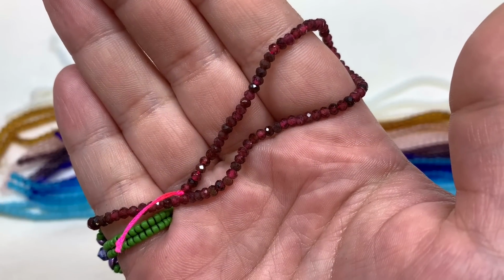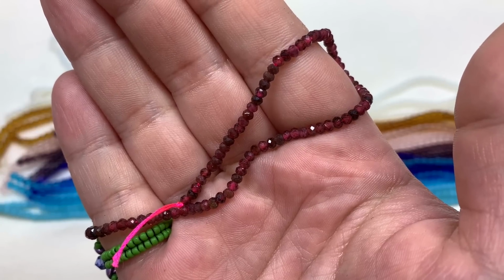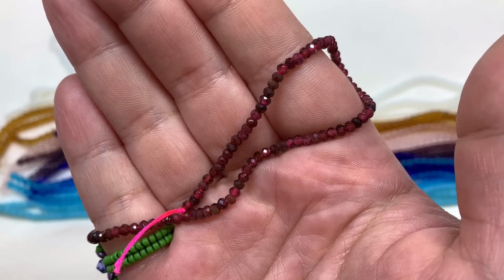And then next up, getting into some of the gemstone beads. This was actually a free gift with purchase. It's a 7-inch strand of 3x2mm garnets that are finely faceted in a rondelle shape.